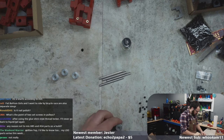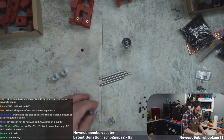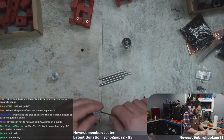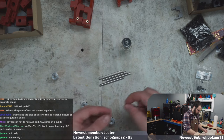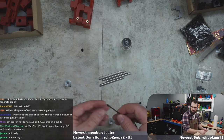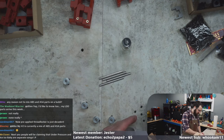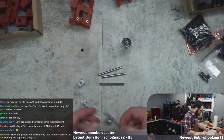Any reason not to mix ABS and ASA parts? No, it won't hurt. ASA, for the most part, is basically just ABS formulated for UV resistance. Functionally, in our use case, you're not going to notice any difference, really. It is slightly stiffer than ABS, but that also means it's more brittle. So just be careful with it.